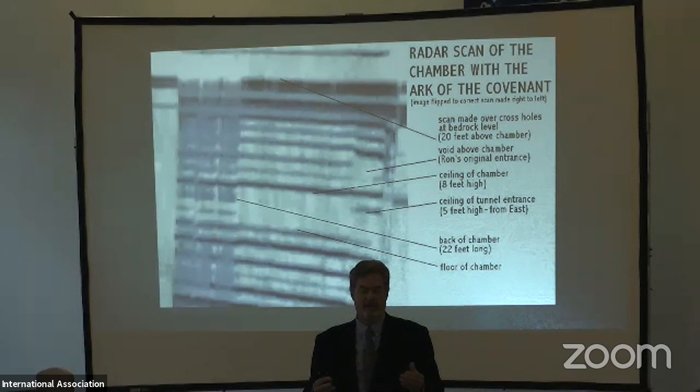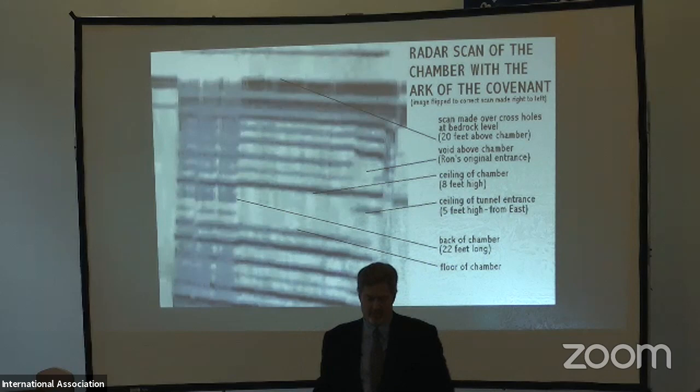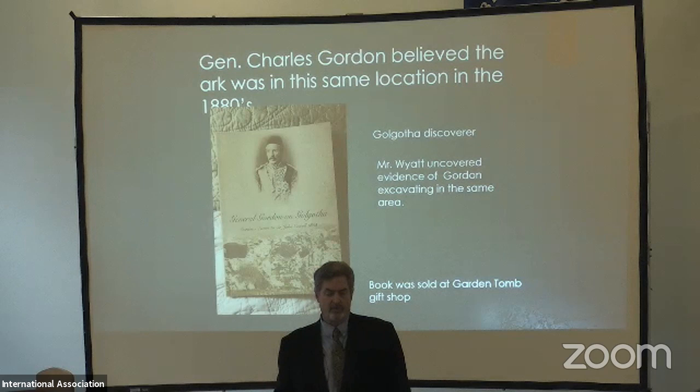Now, this is the image they got. This open white area represents the cave that they saw through the radar. Now, in the Garden Tomb bookstore, they had this book with the notes by General Charles Gordon, who found the Golgotha site. He did some excavating right there where Mr. Wyatt excavated. These were notes from General Charles Gordon from the 1880s.